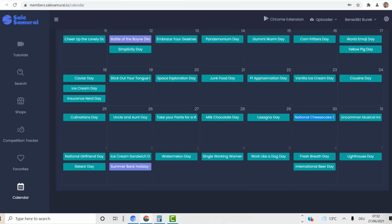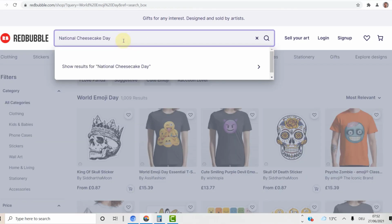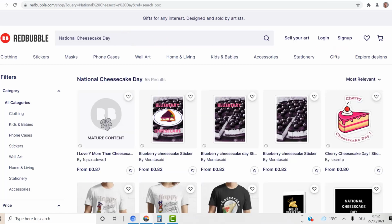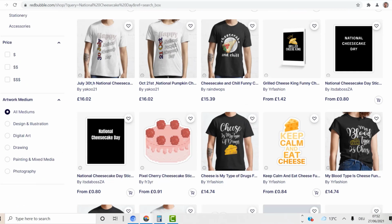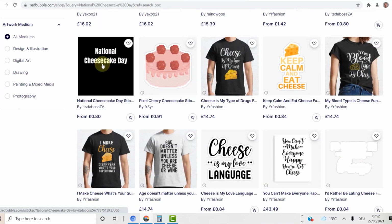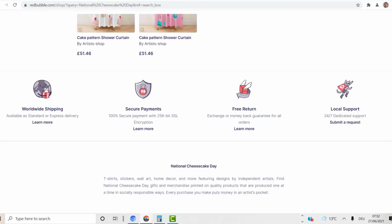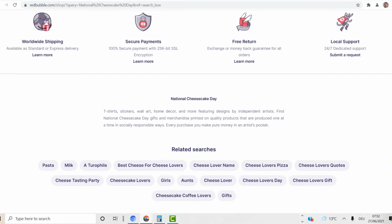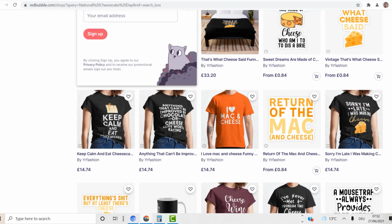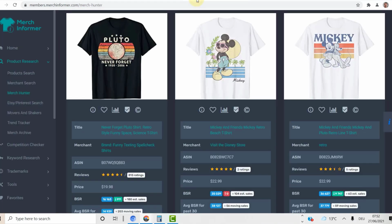I mean, look, even though that's probably in the US, there might not be much competition. Cheesecake, and see, National Cheesecake Day. I mean, look at that. That's just white text on a black background, a sticker, and it's on the first page. So I think this gives you a good chance to get ahead, and there's only one page on Redbubble. So if you can create a few. Now I'm not sure, to be honest, how many people would buy something for National Cheesecake Day, but it just gives you the idea.